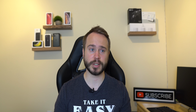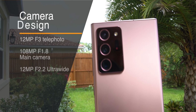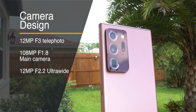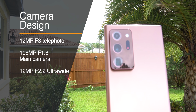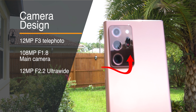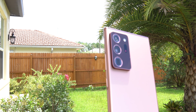The camera housing is a very, very thick boy. It contains a 12 megapixel f3 telephoto camera, a 108 megapixel f1.8 wide camera, as well as a 12 megapixel f2.2 ultra wide camera. You can also see the laser autofocus next to the cameras, which drastically improves the autofocus as opposed to the S20 Ultra from last year. As you guys know, the S20 Ultra had crazy autofocus issues. Even today, it's still not really fixed.